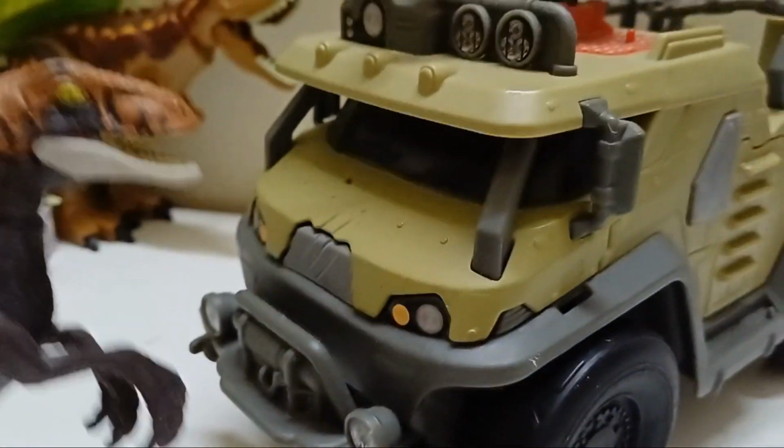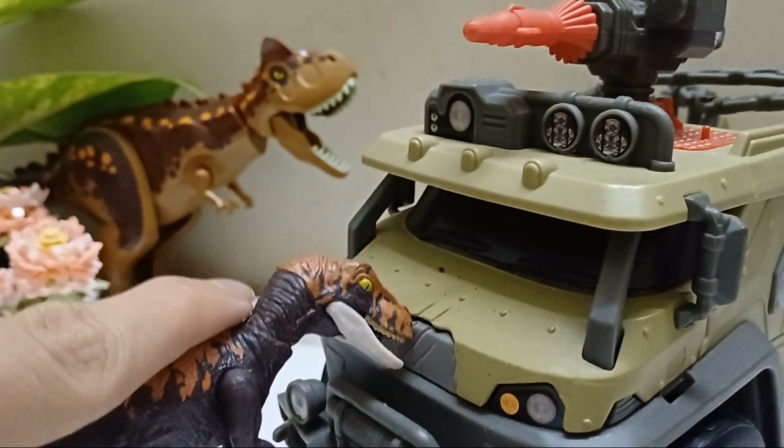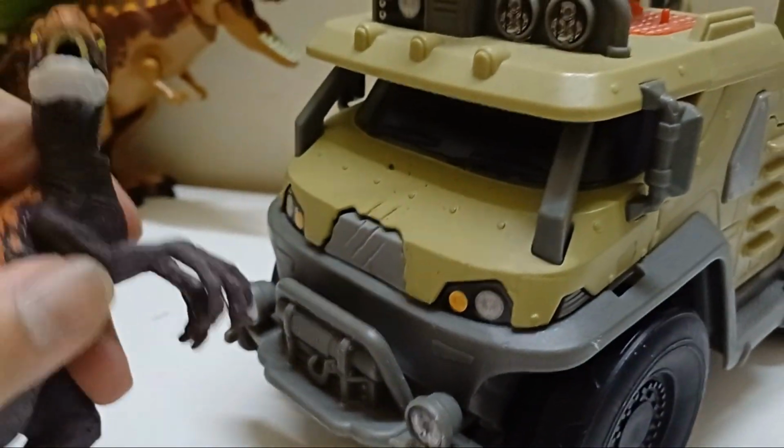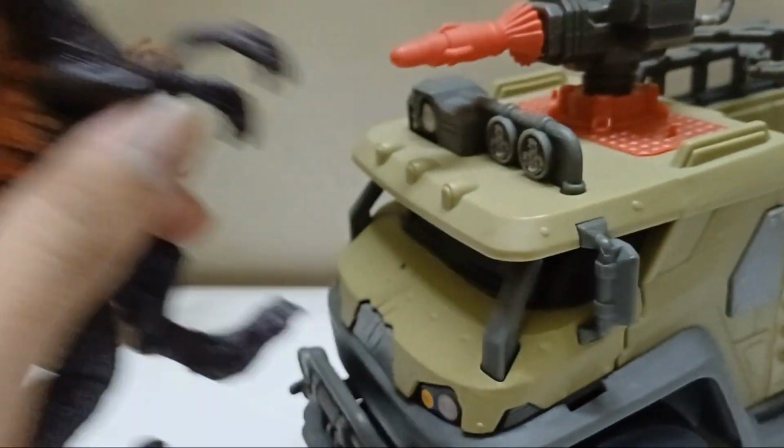So let's say that this Velociraptor is really strong. If it rams onto this button over here, okay, never mind, just kick it. Oh my god, just kick it.